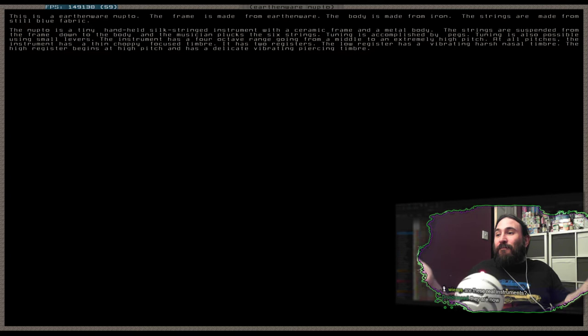It could be better. It could be a lot worse. The high register begins at high pitch and has a delicate, vibrating, piercing timbre. So vibrating, choppy, and delicate. So I need to do the chop with one hand and then the vibrating with the other. This is going to be difficult.